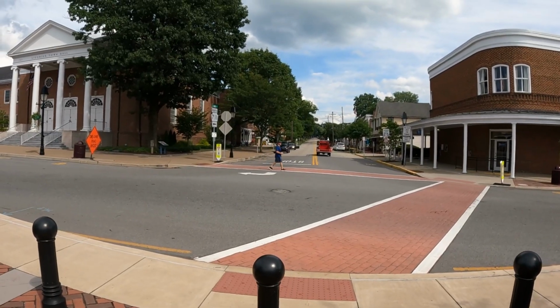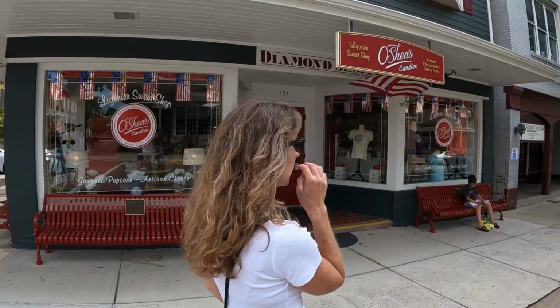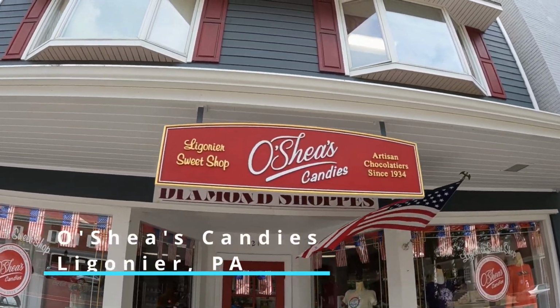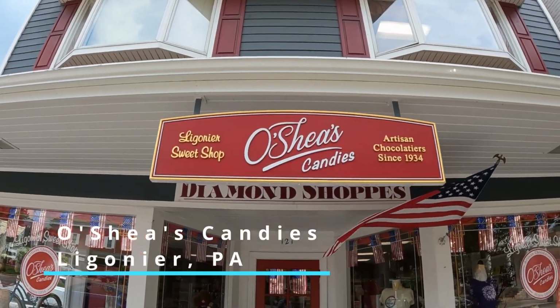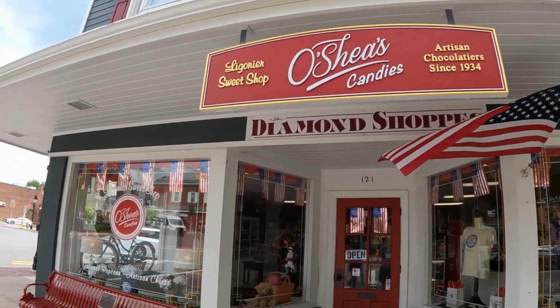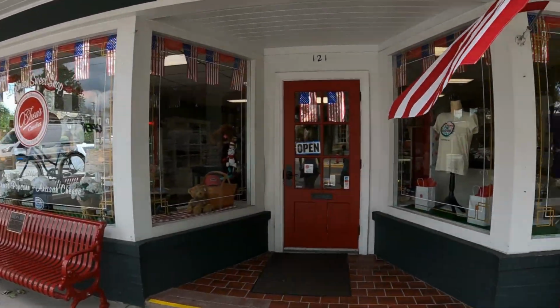Here he goes. Cool. All right. So I think we got Shay's Candies. Yeah. So that's where we're going. Ligonier Sweet Shop. Yeah. Okay, in we go. All right, in we go.